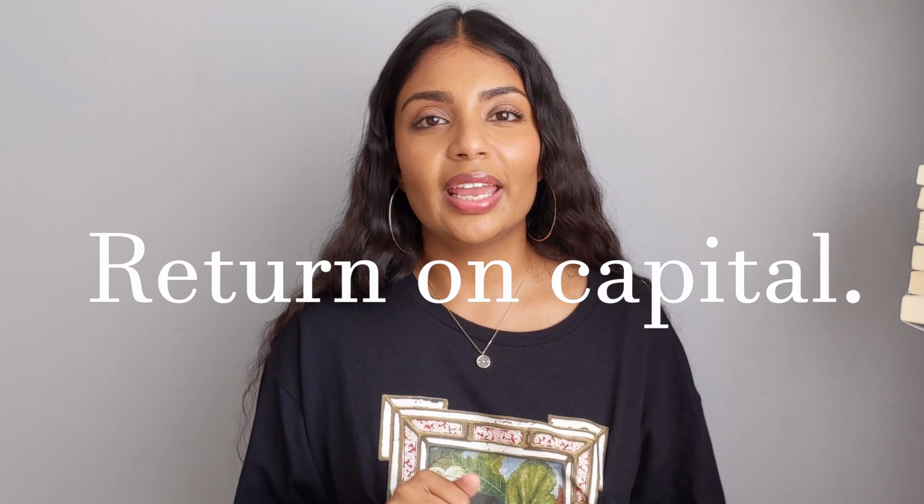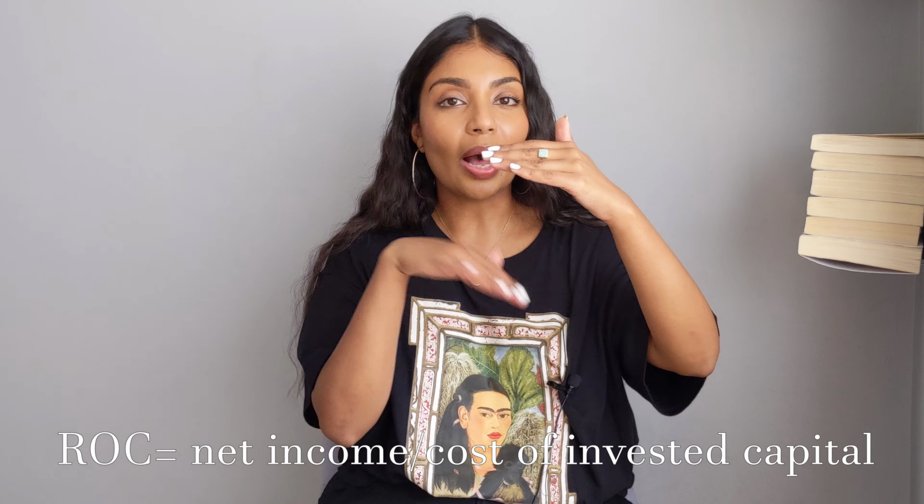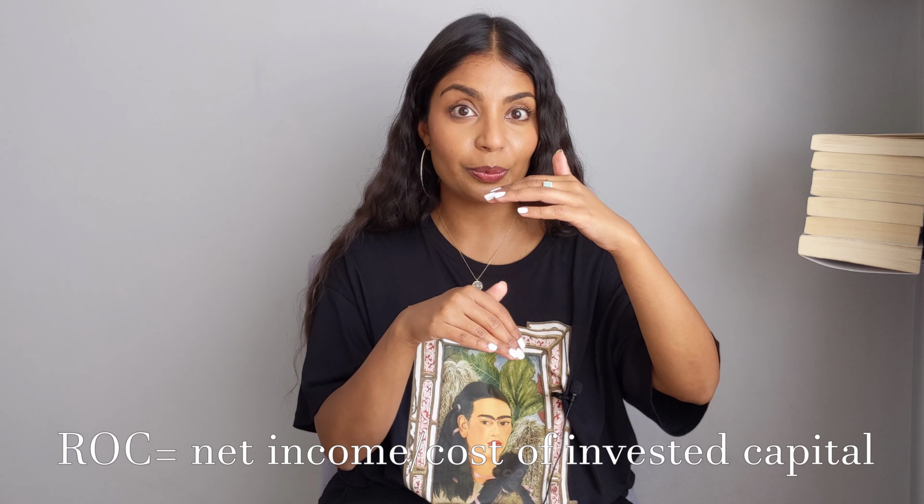Okay, and the fifth term you want to be aware of is return on capital, the ROC. A return on capital is the best metric to determine profitability in a company. ROC can be calculated by dividing net income by the cost of invested capital, and this is expressed as a percentage. This figure will give you an idea of how good that company is at generating profits with a fixed amount of resources. Profits are great, right?